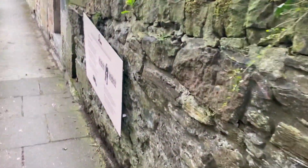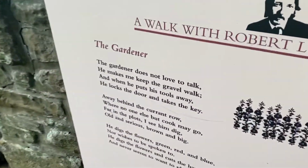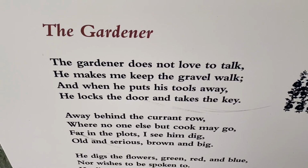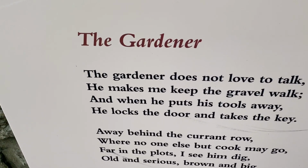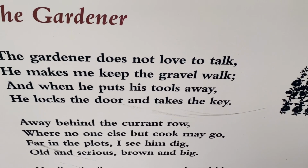There's another one here. Some more information. The gardener does not have to talk. He makes me keep the gravel walk. And when he puts his tools away, he locks the door and takes the key. Oh.